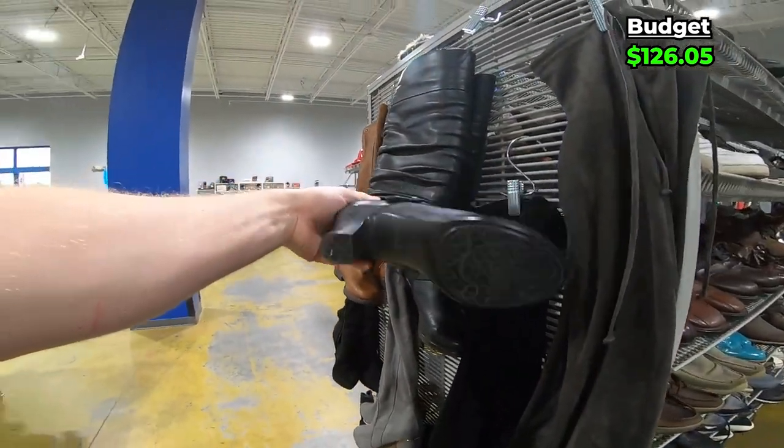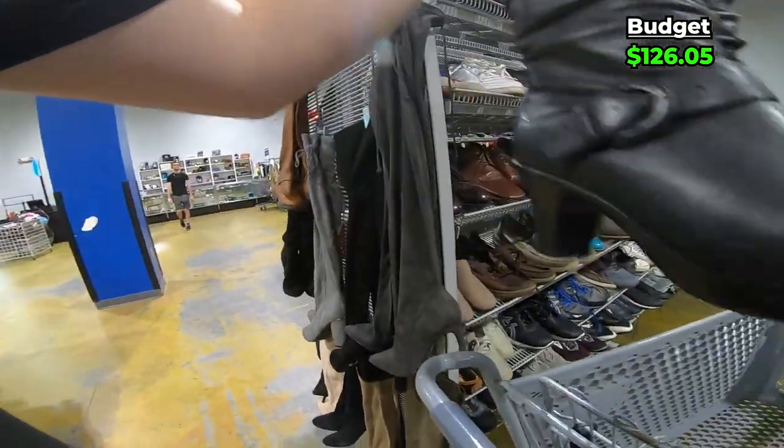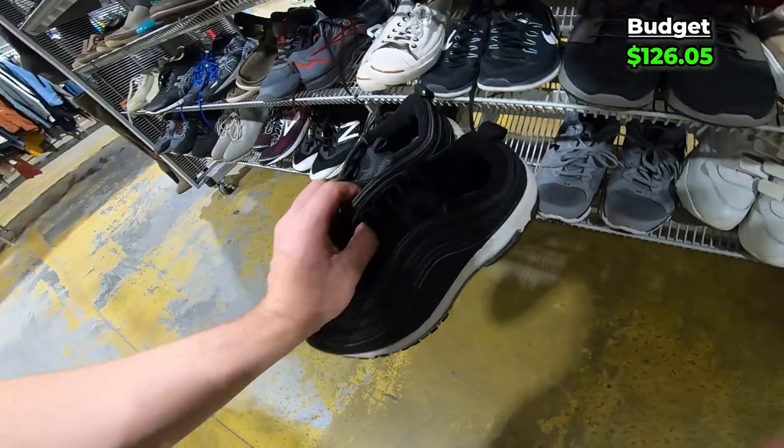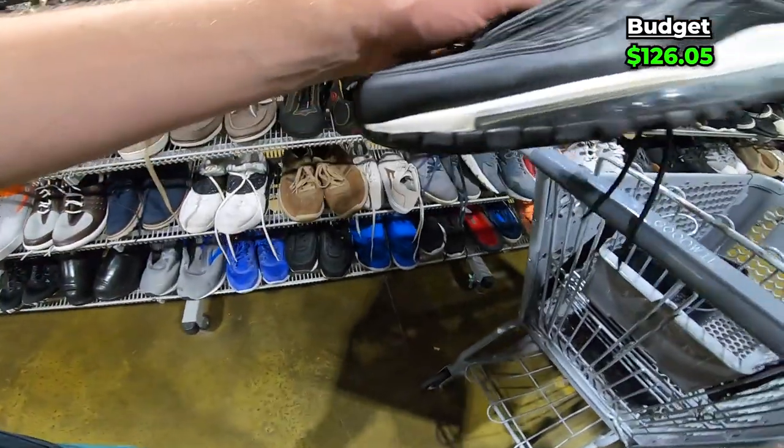These are Dansko boots. $18, $17. Shouldn't be too bad. It's Air Max 97s for $25. I'll have to check the size.